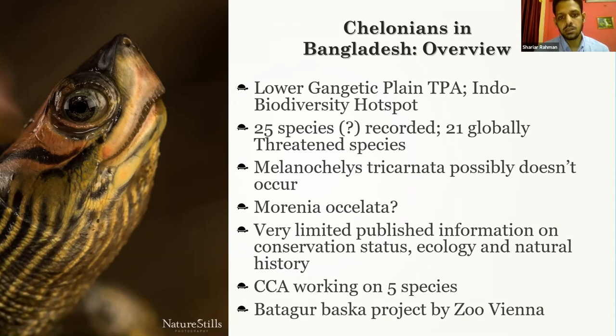And the other species, Morenia ocellata, the Burmese eyed turtle, possibly occurs in Bangladesh. We found a shell in a market a couple of years back, and we believe it probably came from within the country's population. So we know very little about the turtles and tortoises in Bangladesh. There is some historical published information on the turtle trade and some basic nesting ecology of some of the common species. But other than that, we have very little information.